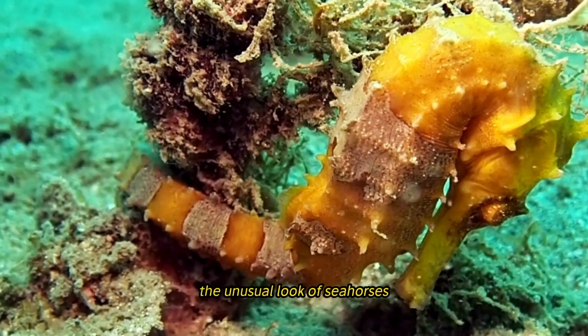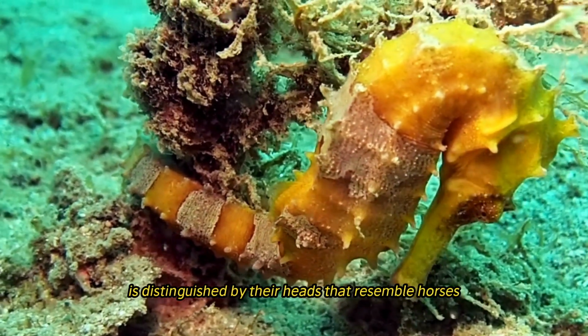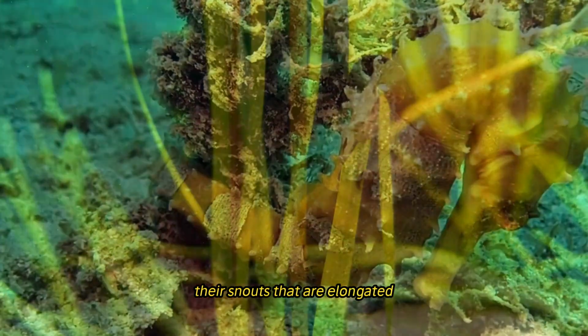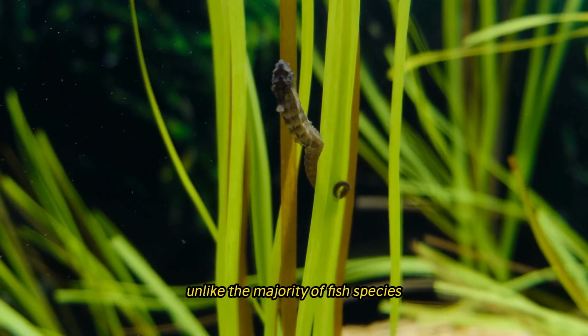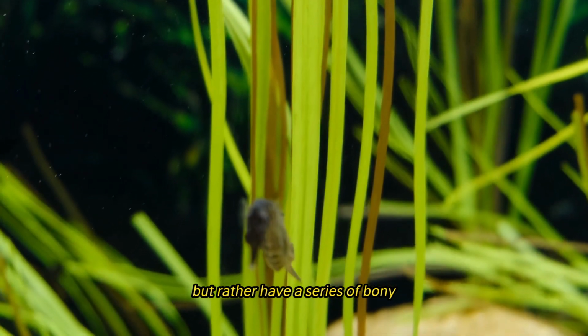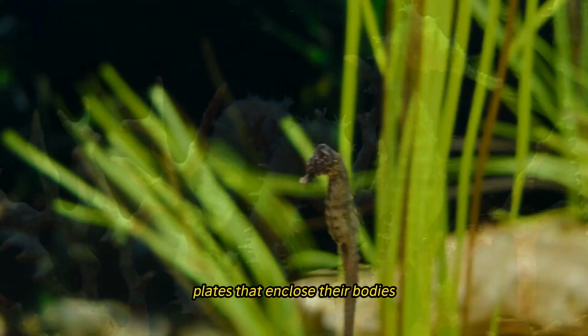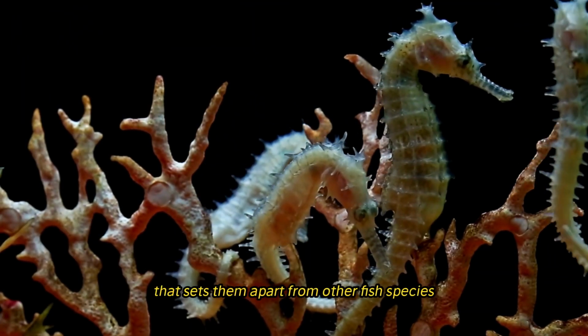The unusual look of seahorses, which are members of the family Syngnathidae, is distinguished by their heads that resemble horses, their snouts that are elongated, and their tails that are short and prehensile. Unlike the majority of fish species, they do not have scales but rather have a series of bony plates that enclose their bodies. This gives them a distinctive armored structure that sets them apart from other fish species.